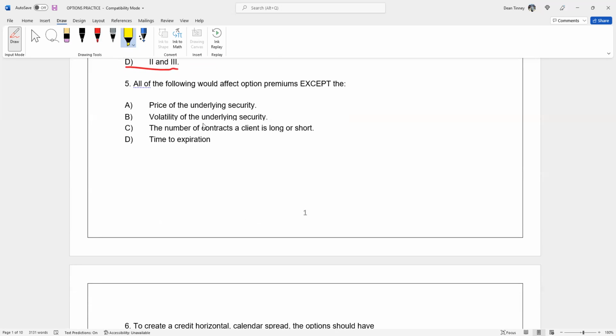All the following would affect an option premium, except... The price of the underlying security, absolutely, right? Because the price of the underlying security, the underlying interest, determines whether the strike price of the contract we're looking at is in the money, at the money, or out of the money. So most certainly A does.